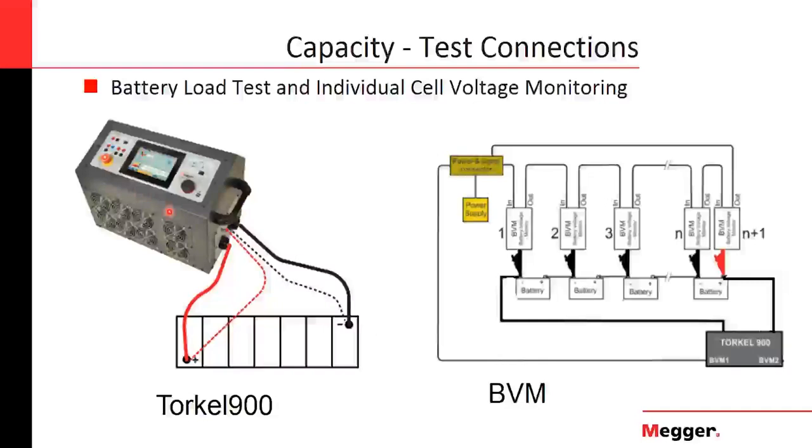If there are means to measure the voltage on each cell automatically and constantly during the test, this is one of the arrangements. Of course, you need to have something connected to each cell, and all of that information will go to the same instrument, so you have all the information there, and at the end have a result like this. This graph on the left is the discharge curve, how the voltage behaves during all the discharge.